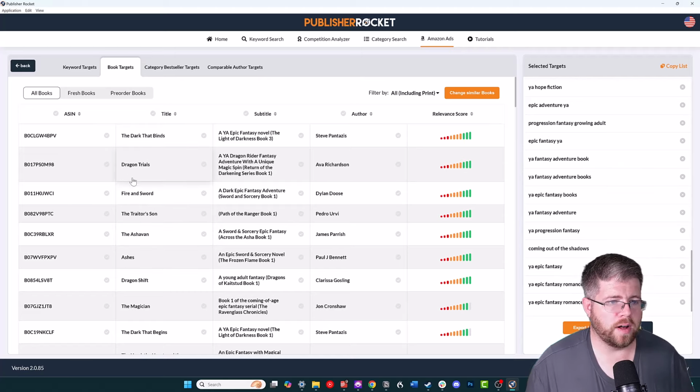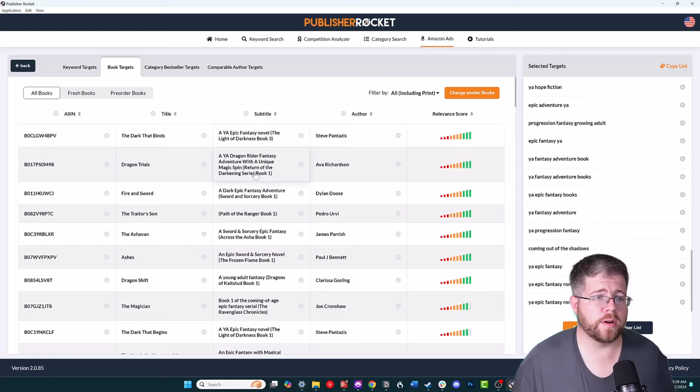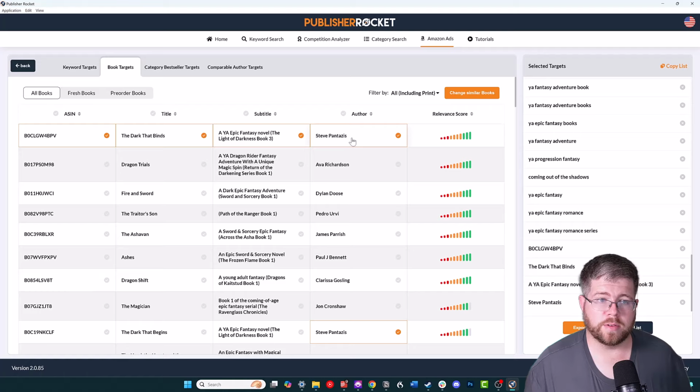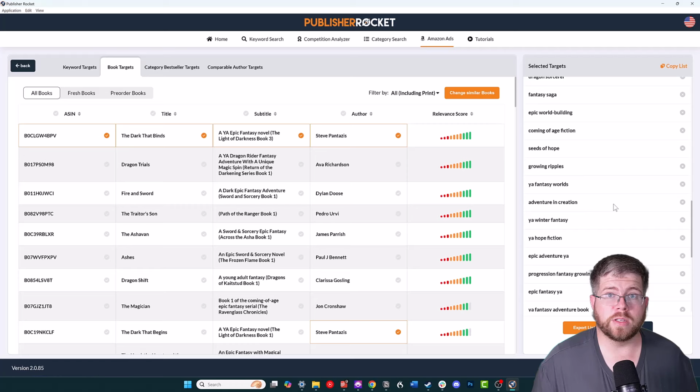It'll give you a list of all of the different books. And so you can look at the titles and the subtitles and say, okay, a young adult epic fantasy novel, that's probably very relevant to my book because mine is an epic fantasy young adult. And so I could absolutely select the ASIN number to add the actual book into there so that it knows to target that book. But you can also target the keyword in the title or the subtitle and the author name. So you can target all of these keywords as well, in addition to all of the ones we've got so far.